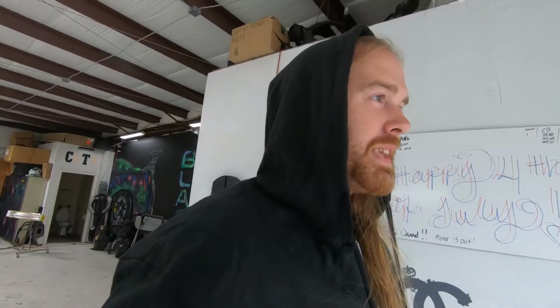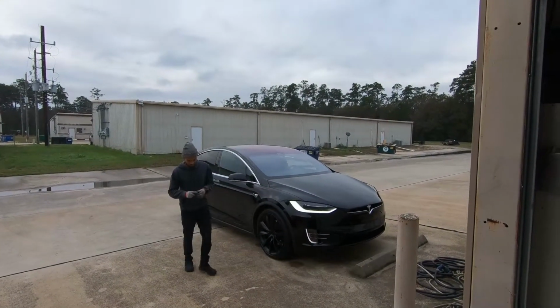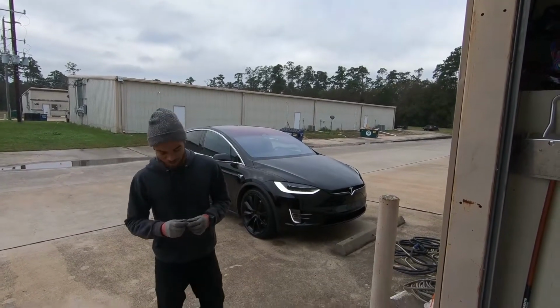We're doing a Chrome delete. Somebody needed a voice recording of what Windows sounds like, a computer. That's what you sound like. On a Tesla Model X P100D. Do the door thing. So you guys didn't know on these Teslas.